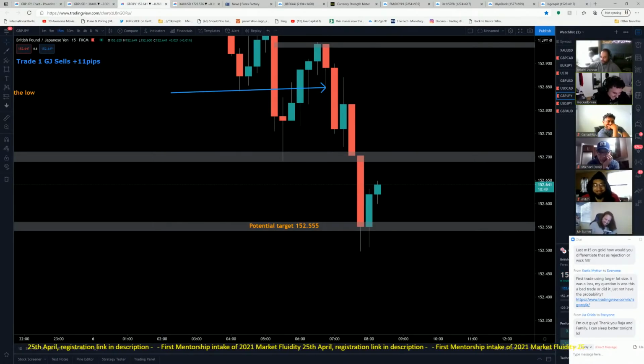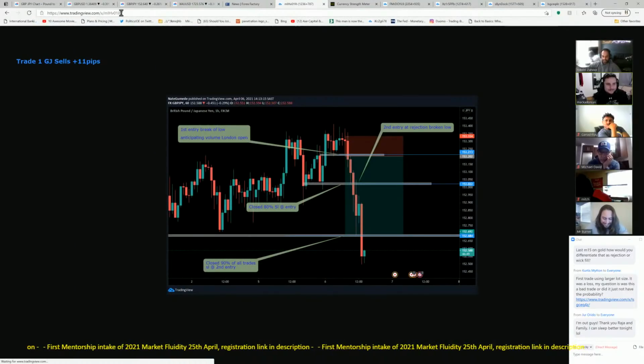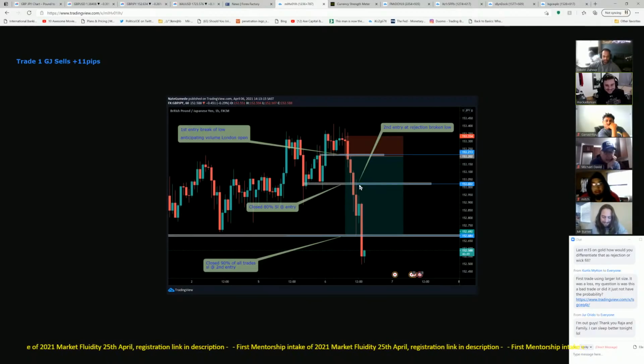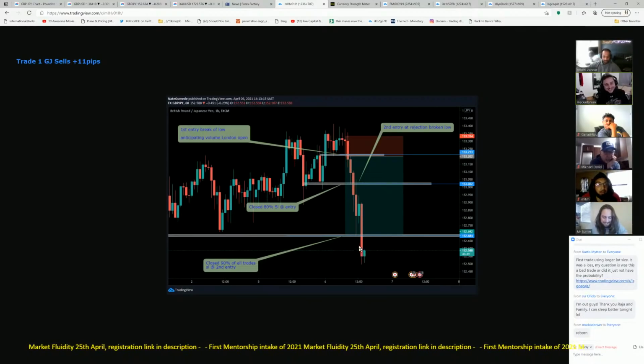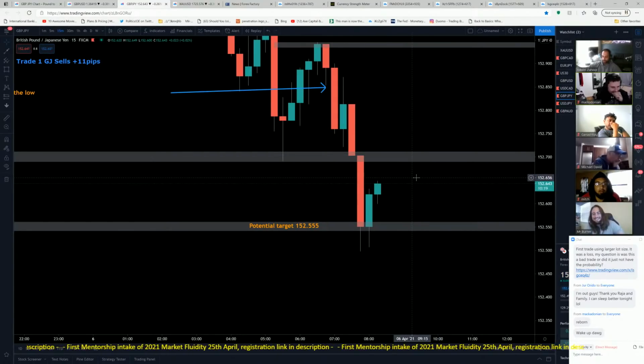Hey, I'm still holding my GJ trade. Holding the GJ trade from London. All right, let's take a look over here. Oh, nice. First entry, break of the low, anticipating London Open. Beautiful. Second entry at rejection. Nice. Amazing move over here. Too bad we don't get these moves in the New York session. Sometimes we do when the London session is ranging. We do get those nice moves, but it's very seldom we get them.